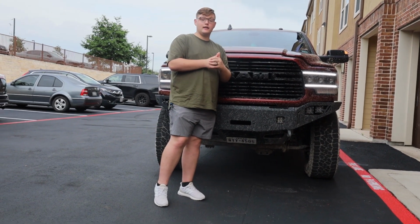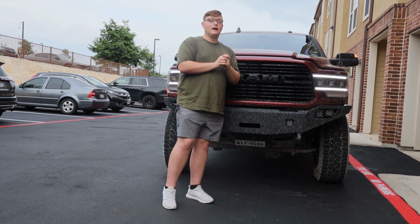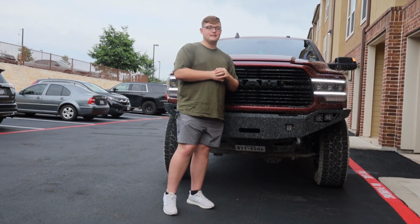I shouldn't be allowed to own this truck anymore if that's what I'm gonna do with it, because I don't think I can do that 100 more times. But we're gonna have fun. I told you guys this thing's not gonna be a pavement princess.